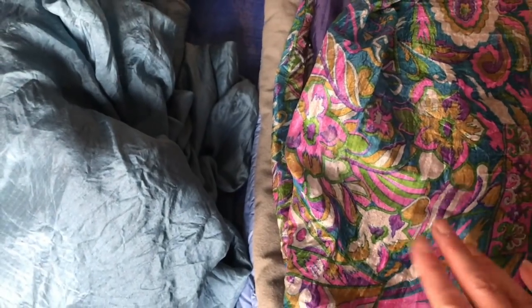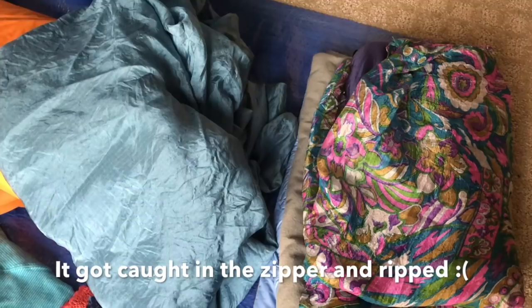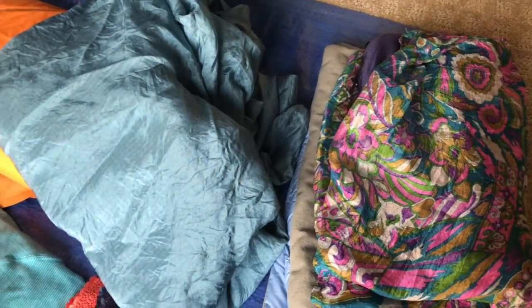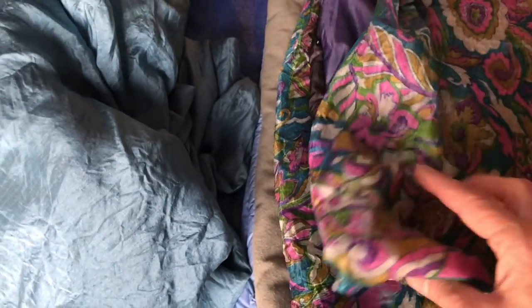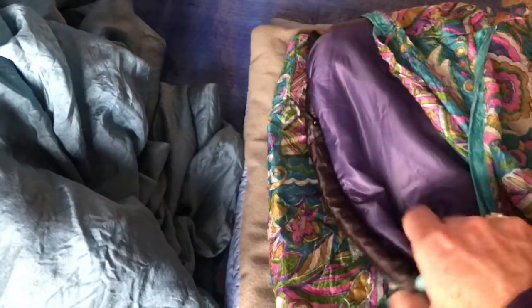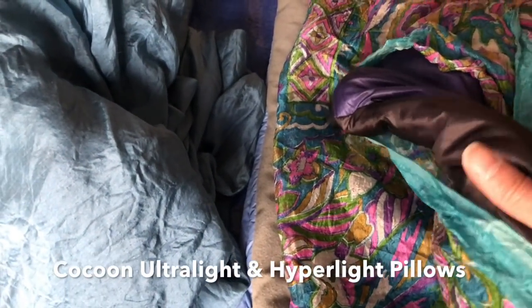And unfortunately, the one that I made out of this fabric, which is from a silk sari, got destroyed by my sleeping bag when I was backpacking before I got my quilt. So I had to toss that and replace it with the Sea to Summit, which I think will be a little bit more durable. Now, this is a pillowcase out of that fabric, which I like a lot because of the pillow that I'm taking. I have the Ultralight and the lightweight, I believe.